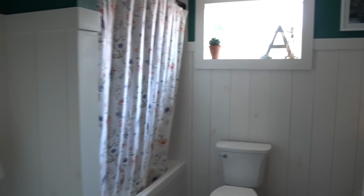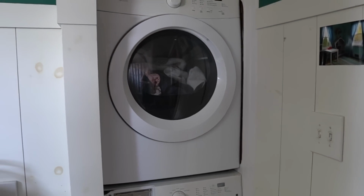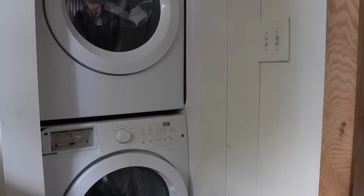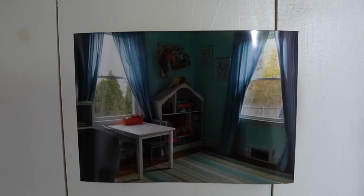Oh, how cute. What a cute bathroom. Thank you. Oh, no, the washer and dryer's right there. Yeah, we've got to build something around it, but we haven't got that far. But what a great place to put it. It was downstairs before. With 6 kids, you're doing a lot of washing.